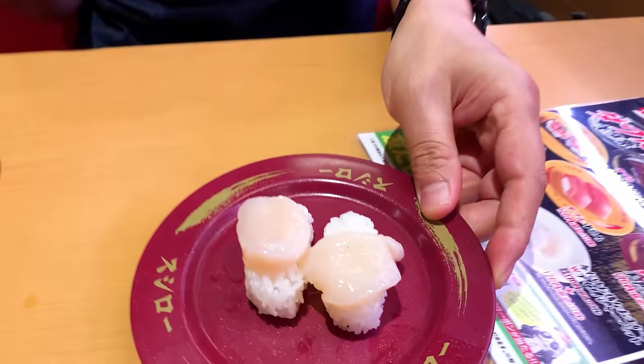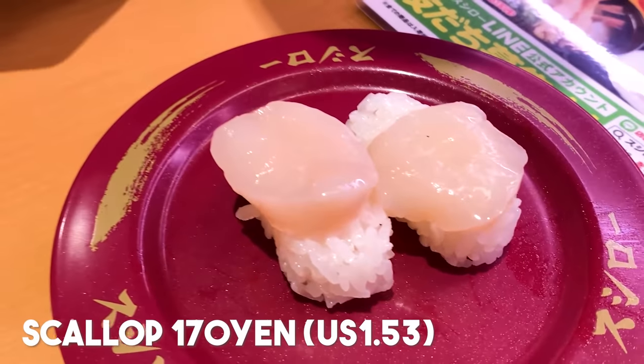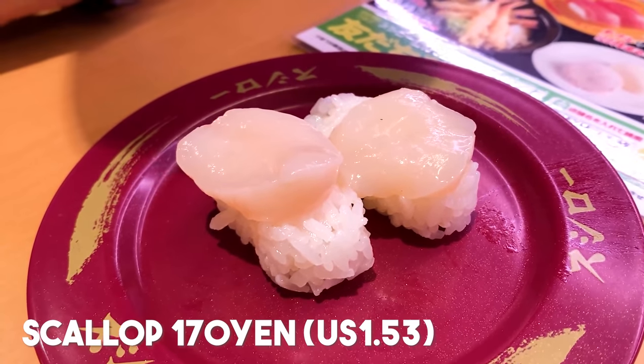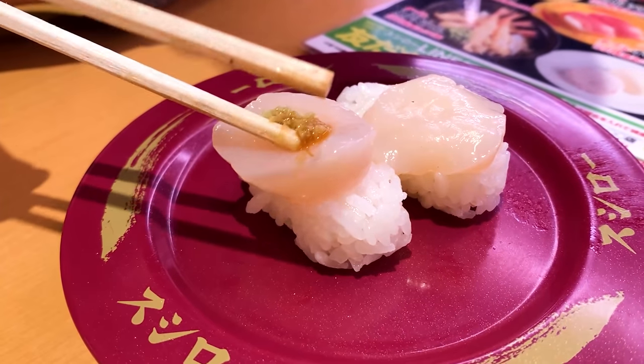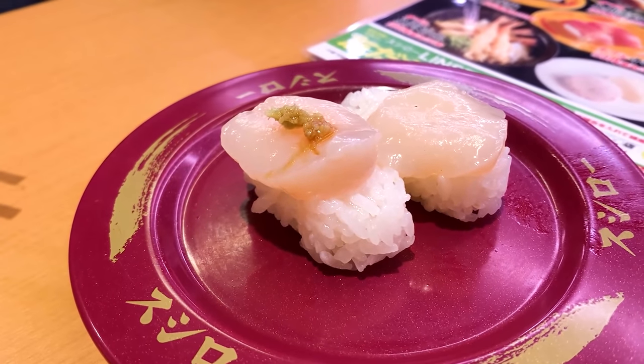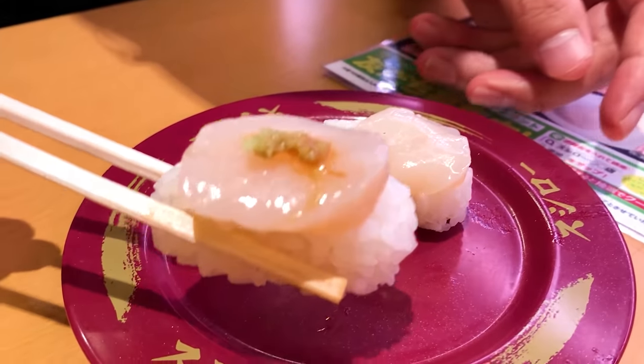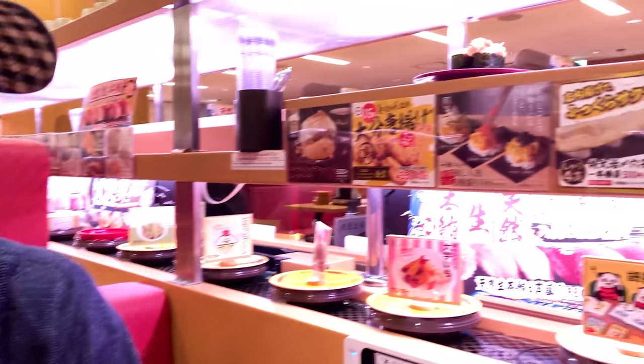What is this? It's a scallop. Scallop. I love scallop. Really, I like scallop. It's pretty. It's glistening, it's shiny. It looks very fresh. Go ahead, eat it. Good? Okay. Oh, there's mine.